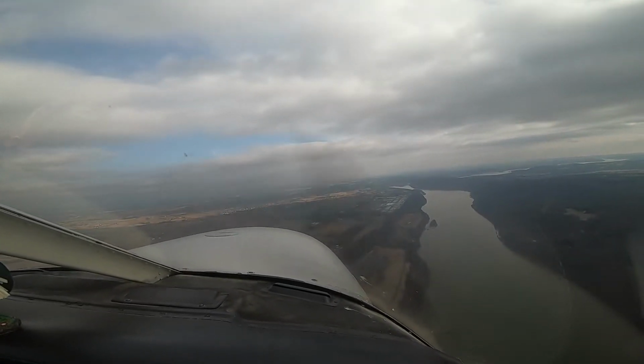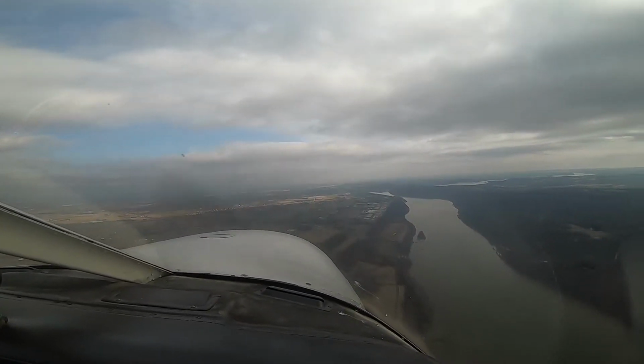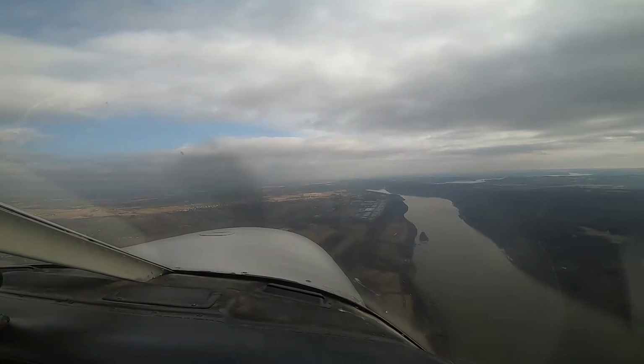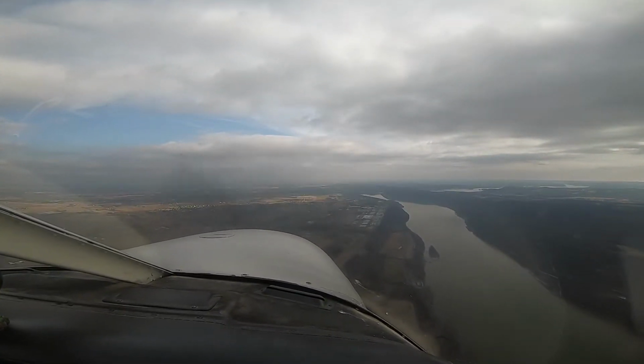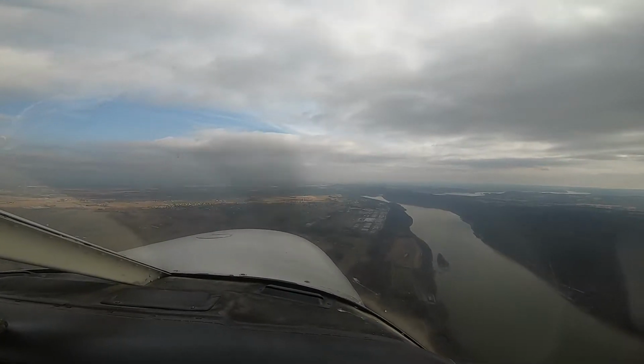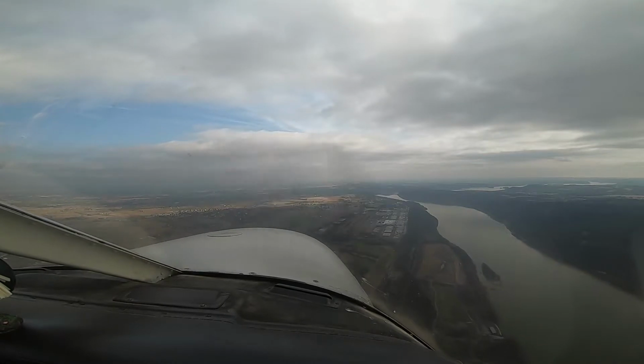Cap flight 3728, runway 31, you're cleared for takeoff and then extend upwind about 1 mile, and then your left downwind is approved. Roger that. For takeoff 31, we'll extend our upwind 1 mile, and we'll call our midfield left downwind, 3728.